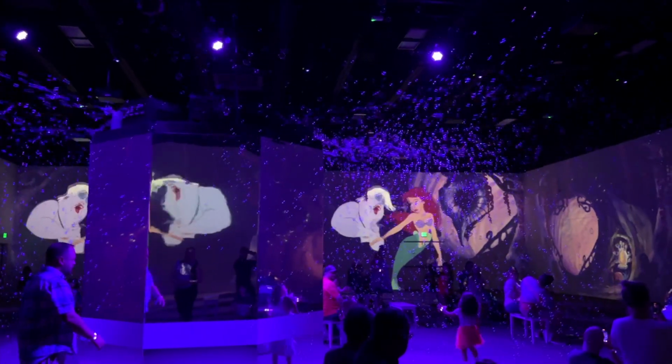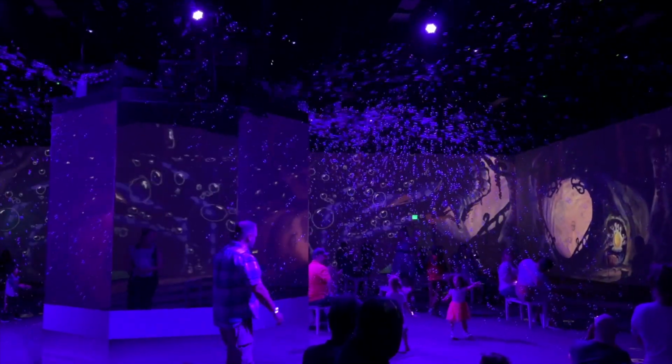For us in Denver, we had not one, not two, but 3 separate times that bubble machines turned on, and somehow the kids seemed to be surprised every time. It really feels like these are timed just right, because right when you're thinking like, man, we've been sitting for a long time, it's bubble time.